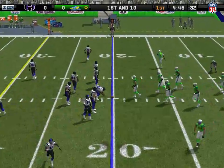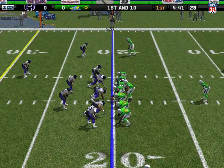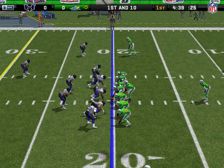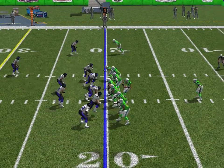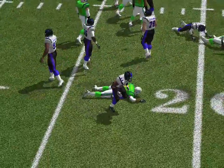Let's go, D. Keep moving. Here we come. Let's go, boys. Be physical. Looking upfield. Can't bring him down. Or comes up to make the play at the 25-yard line.